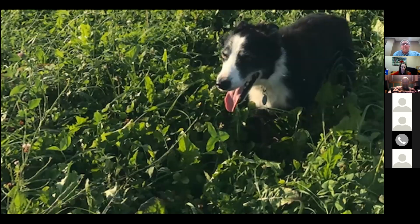In midsummer, this is the kind of stuff we want to see. I want it to be hard for my dog to walk through this. It's too dense and too tall, and he'd just as soon lay down or not come with me onto the new stuff that I'm setting up. So he's a good gauge for me too.